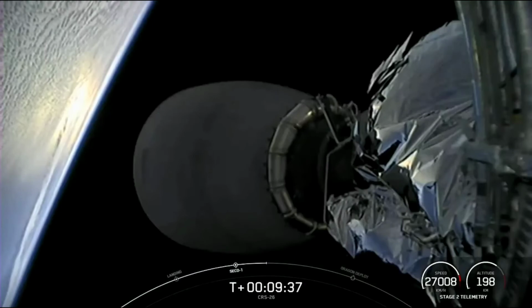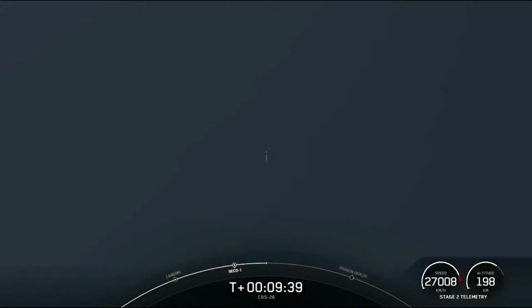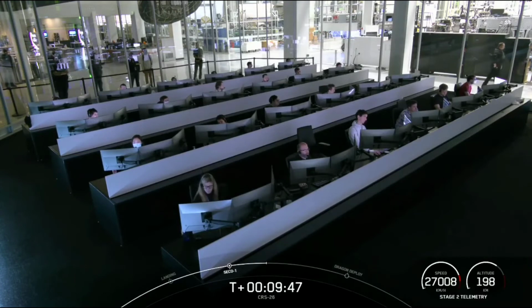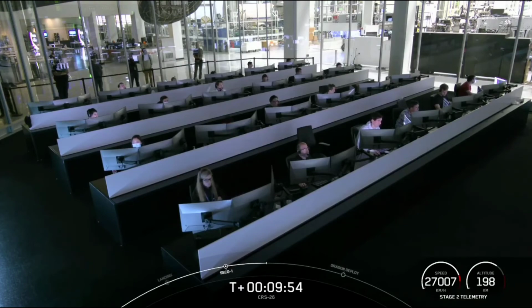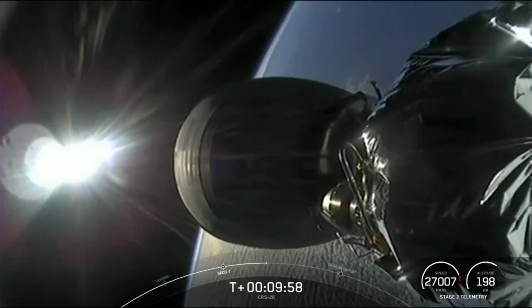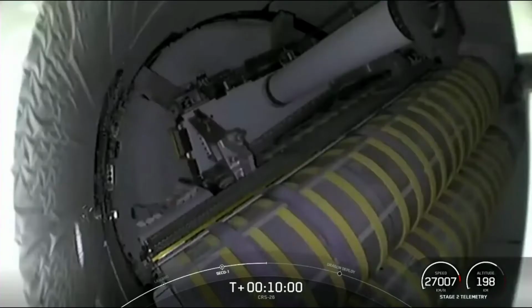CRS-26 will be joining the Crew 5 vehicle currently on orbit, so we'll be back to having 2 Dragon spacecraft docked at the space station. As for cargo, today we will be delivering more than 7,700 pounds of science, research, crew supplies, and vehicle hardware to the orbital laboratory and its crew. And to date, SpaceX has sent and brought back over 250,000 pounds of crew and cargo to and from the International Space Station.